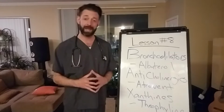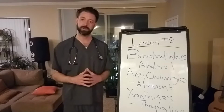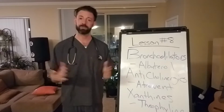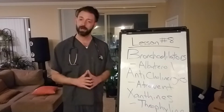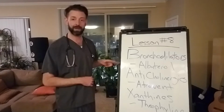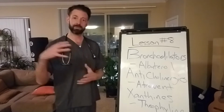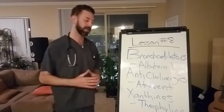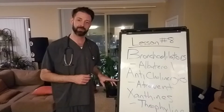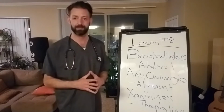You might see drugs like Advair or Dulera, which are combination drugs, and they use the anti-inflammatory and the bronchodilators together synergistically to help treat persistent asthma. Now, if you have mild intermittent asthma, you may only use Albuterol. That may be the only drug you use as a rescue inhaler. But as your asthma gets more severe and persistent, your physician may add anticholinergics like Atrovent or xanthines like theophylline, or more likely they'll give you a long-lasting bronchodilator.